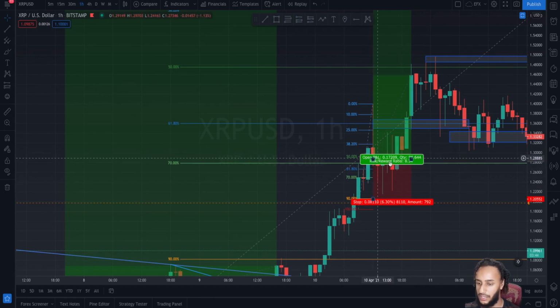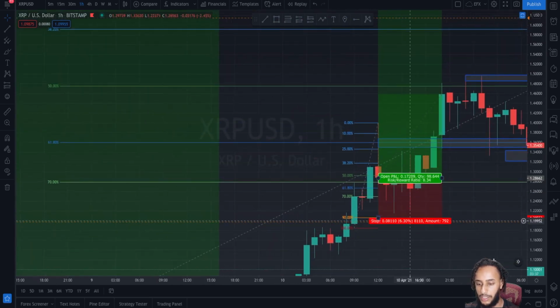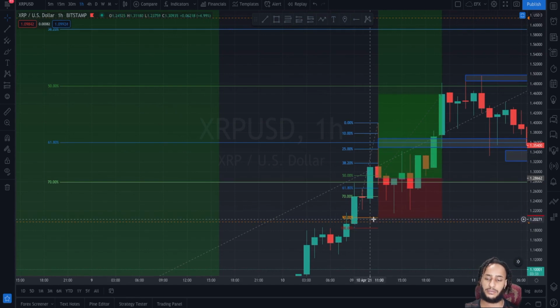So it cracked the 50%, came back down to retest 70% right here. I was waiting for it. My stop loss for this one was just $81. I was trying to make a stop loss at 90% because I've seen so many rejections already. I was just confident in it.